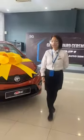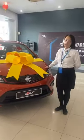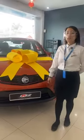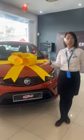There you have it, ladies and gentlemen, our Iris 2022 with the new facelift. If you're interested to test drive, please come to our showroom center at Kampung Melayu, Subang.